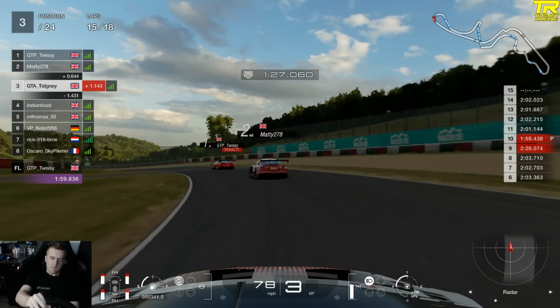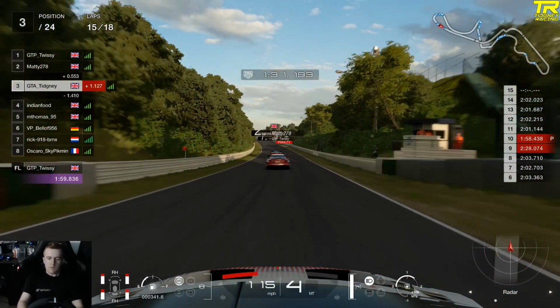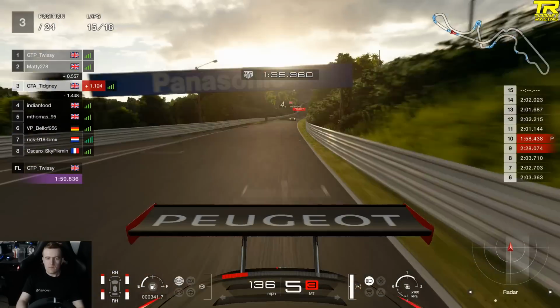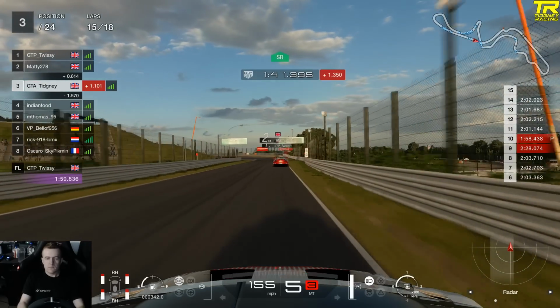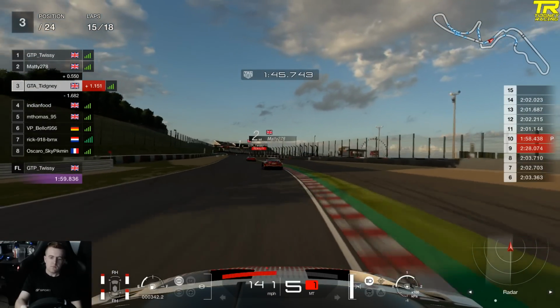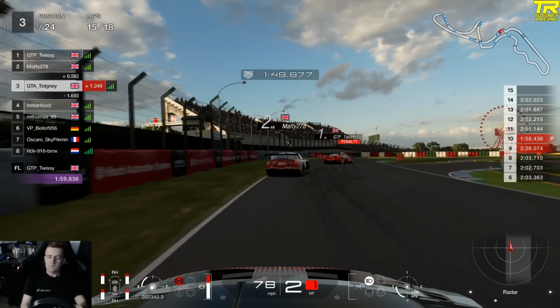That's a cracking move. And then onto the back straight. So I now have to really catch up to Matty as fast as I can because I'm worried about Indian Food at this point. He's gained about 8 tenths in 2 laps. And that Porsche is quick. So if I can catch up to Matty and get past, hopefully then I can get a second place. Because that second place in this car at this circuit is brilliant. It's better than I expected because I started in 6th place, remember.